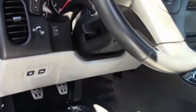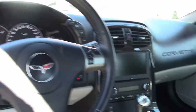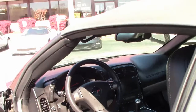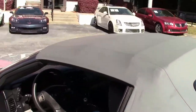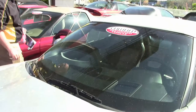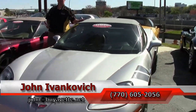Bluetooth. Your lenses up front are clear. Paint is excellent on the car. A very good example of a 2011 Corvette. Only 14,000 miles on this 6-speed. It's sure to turn heads.